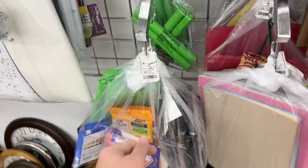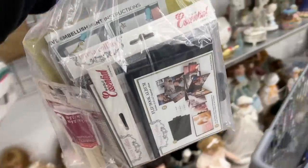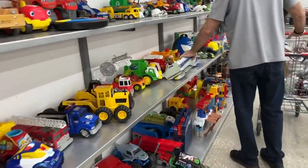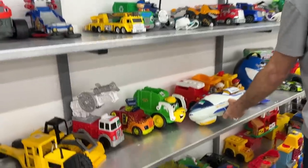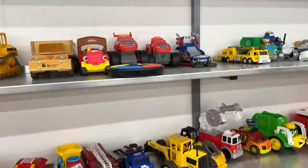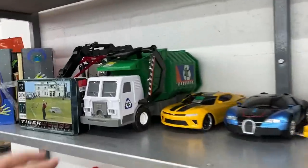Oh, I gotta try and get that off and look at it. Very cool scrapbooking stuff. They have a nice toy aisle. These are all the bigger ones, you know, that they don't put in the bags. Sometimes, oh, I remember. No, this wasn't it.